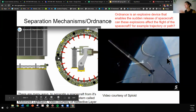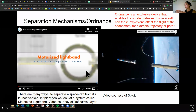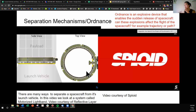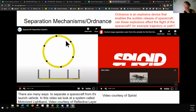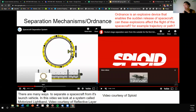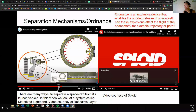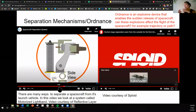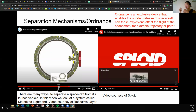Whereas if it were a spring-loaded device like this one here, then all of their components would stay within the two spacecraft. This thing is called a light band. There are bolts attached. Of course, there are springs. The springs are compressed, and because they're compressed, they have some potential energy that can be transferred to the spacecraft as it's being deployed. So you can kind of imagine like a slingshot of sorts.